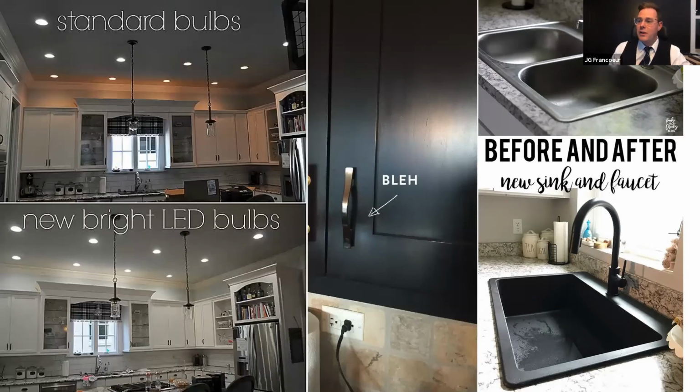And last but certainly not least is lighting. Lighting in a kitchen should be bright white. Lighting in a bathroom should be bright white. Lighting in a bedroom should be nice warm yellow. Lighting in a living room should be nice warm yellow. Preferably on dimmers. That's the other thing. My gosh, folks, please add dimmers to your spaces. It's a huge premium feature.